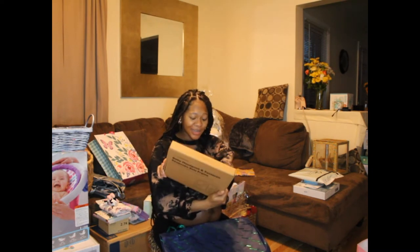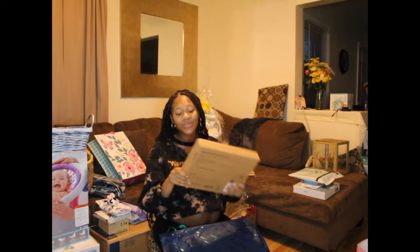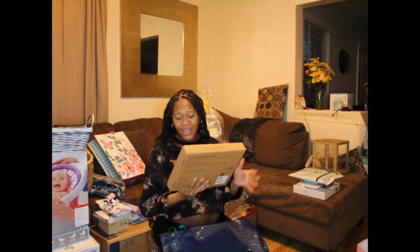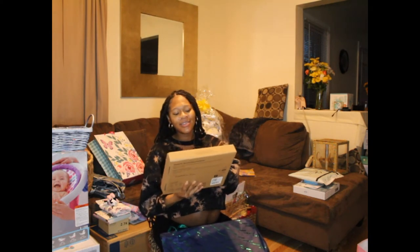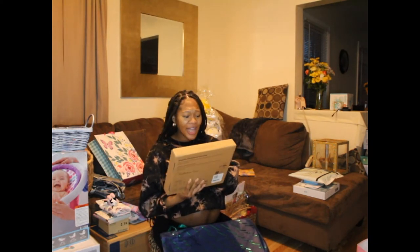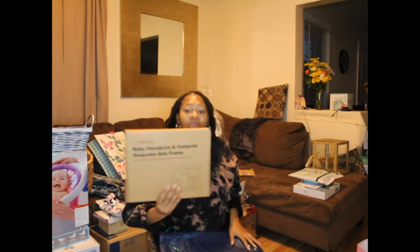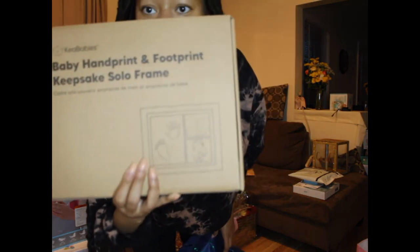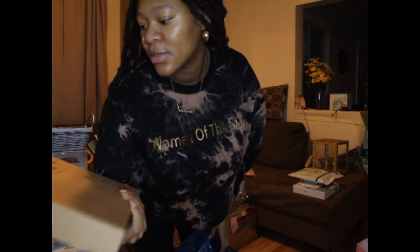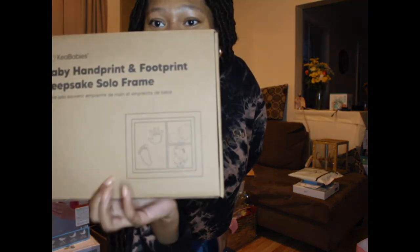She got the, I did look already, y'all. The Precious Memories thing where you could take a handprint and footprint, and then it's the frame so you could put the two pictures in that you like. I love it. All my babies are gonna get this. It's gonna be at the bottom of their keepsakes. That's how you say it, right? Keepsakes, yeah. This is so precious.